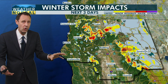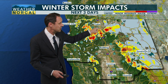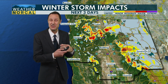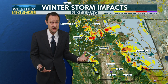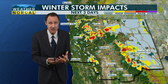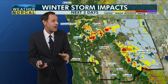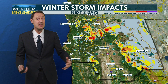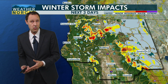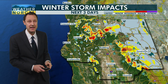Now, I talked about those storm impacts as far as travel is concerned. Look at I-5. We're not really seeing much in the way of snow there, so I don't anticipate there to be problems if you do need to travel. I'd say the only concern for Wednesday is not necessarily the snow, but the heavy rainfall at times and those gusty winds. However, you head east of I-5, now you're going to be dealing with the potential for some of the higher mountain passes. Say above 4,000 feet, you may run into some problems with chain requirements there. But as we go on Highway 299, I don't anticipate any major problems.